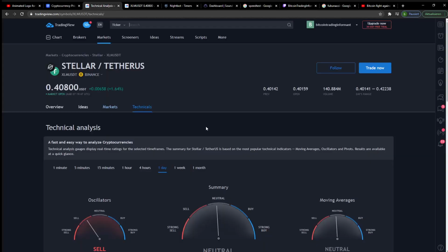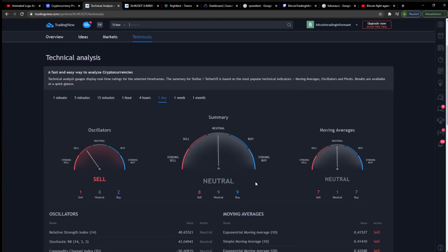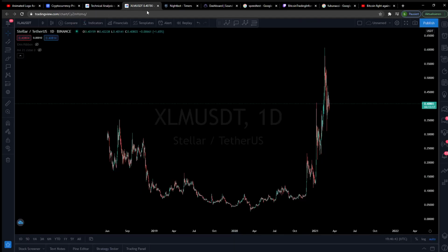What's going on here on TradingView? Here is a quick overview for Stellar, for XLM, and on the daily it's looking not so good. We have a sell on oscillators, we have a neutral on summary and a neutral on the moving averages. On the 4 hours we have neutral, neutral and a sell for the moving averages, and on the 1 hour we have a sell and a sell. So this overview is not looking so good for Stellar at the moment. Let's go now into the chart.